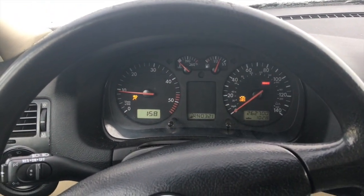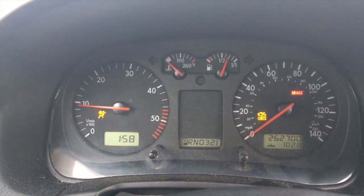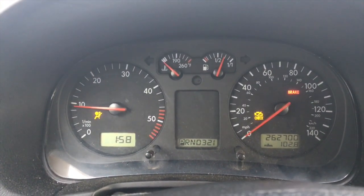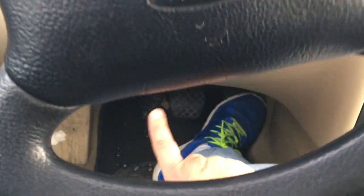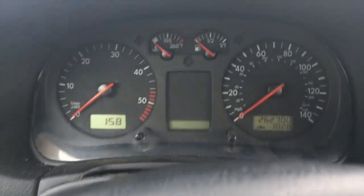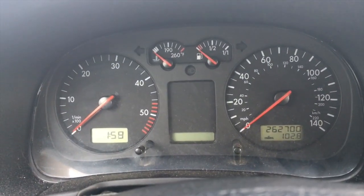I suppose I could just fix all three of these things and then see what happens. But, alright, I'm going to go ahead and shut this bad boy off. And then I'm going to look under here and see what I need to actually get under this panel and check out that little relay, show you what it looks like.